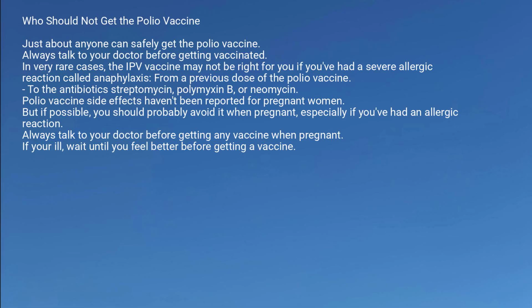Polio vaccine side effects haven't been reported for pregnant women, but if possible, you should probably avoid it when pregnant, especially if you've had an allergic reaction. Always talk to your doctor before getting any vaccine when pregnant. If you're ill, wait until you feel better before getting a vaccine.